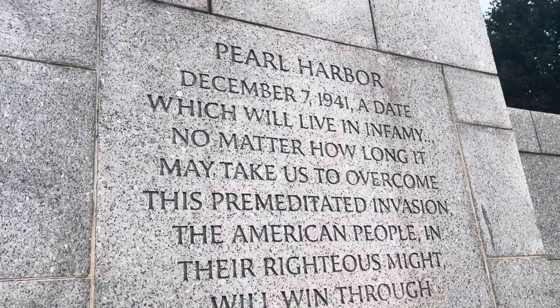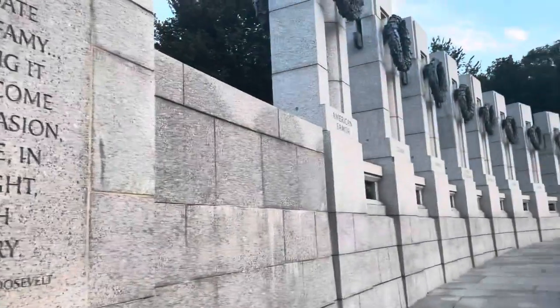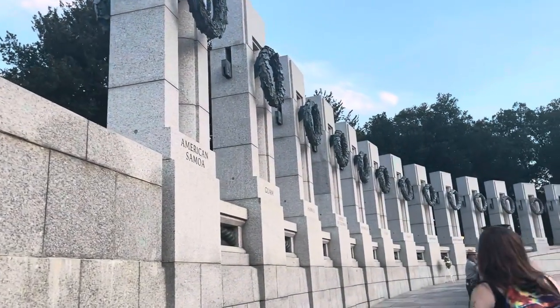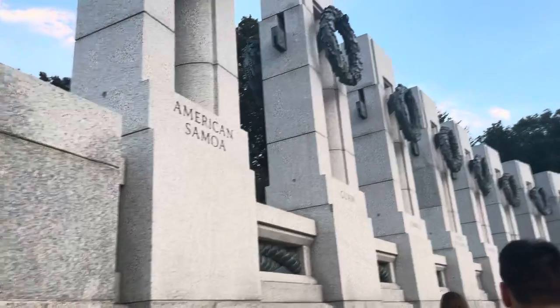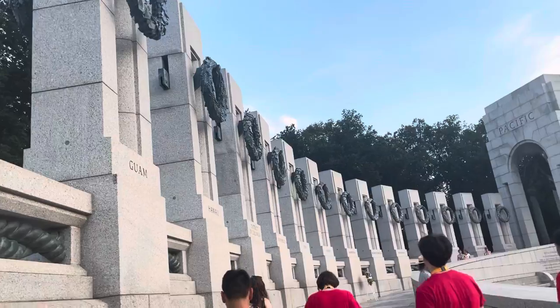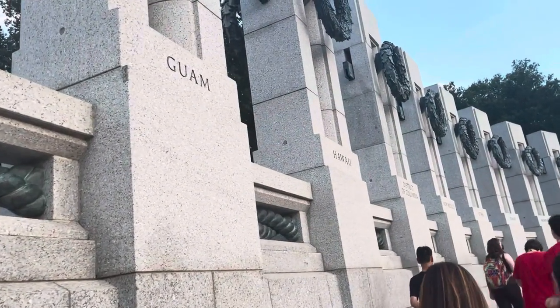The National Mall contains a number of museums, art galleries, cultural institutions, and various memorial sculptures. The park receives approximately 24 million visitors each year.